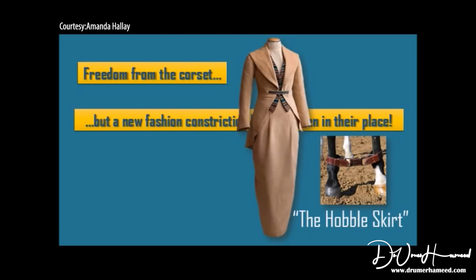You would hobble it. You would put one of these sort of leather belts around its ankles, its hooves. I don't know, I'm not an equestrian, I don't know what the parts of a horse are called. But basically, it would stop your horse from running away, and the hobble skirt stopped women from running too quickly into the modern world. Sometimes the hems of these skirts got so tiny that a wire ring was sewn or inserted into the hemline so she wouldn't rip it just by walking naturally.